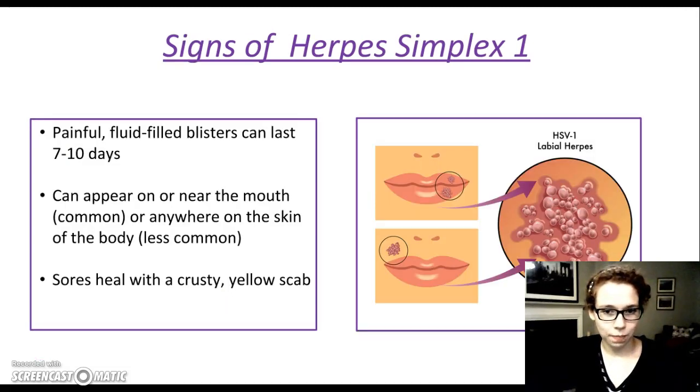The site where it surfaces is usually on the mouth or near the mouth. It can be inside the mouth, though it can also come up anywhere on the skin of the body, though it's less common. The sores are known as cold sores or fever blisters. They're kind of the infamous hallmark of the herpes virus.